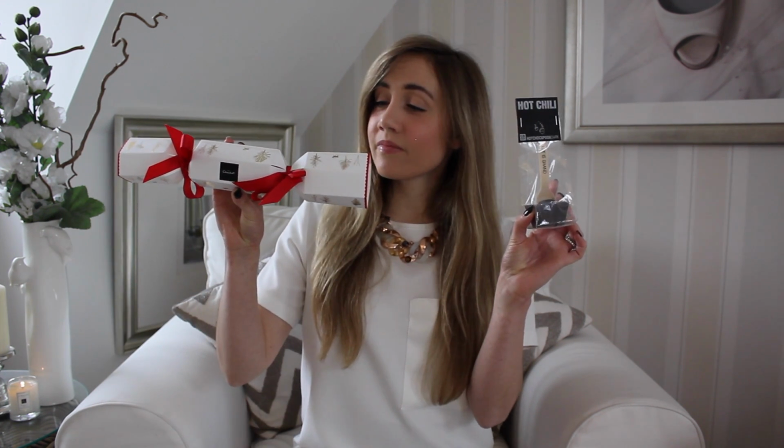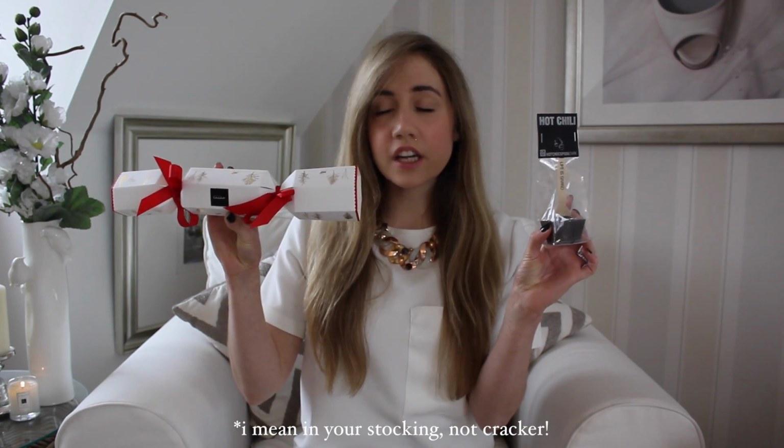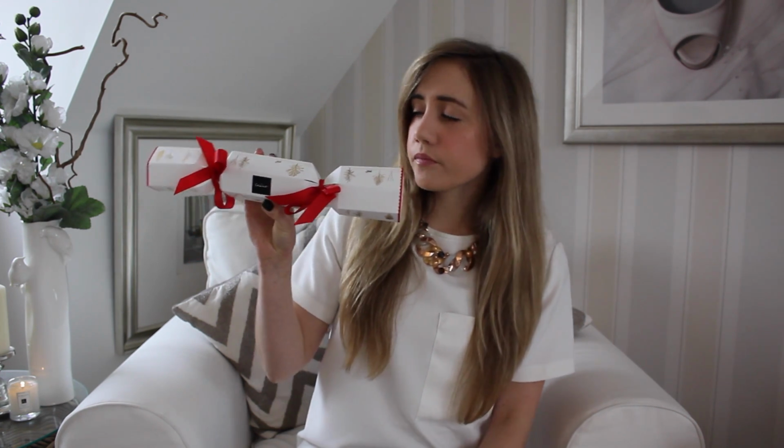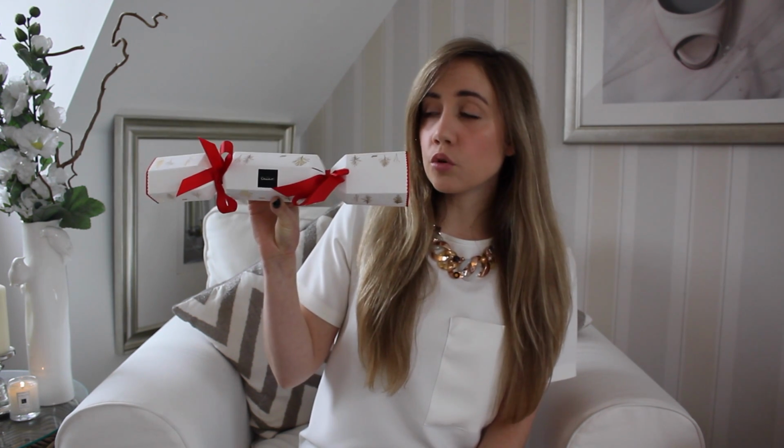So moving away from the scented homeware pieces and moving on to chocolate. Everyone has to have chocolate in their cracker, don't they? And I think that these are actually really nice alternatives to the usual chocolates you get. There's something a bit different. This is a cracker from Hotel Chocolat. It was £5, or if you buy 3 or more, they're £4 each. It contains 3 mini chocolates, as well as a party hat and a Christmas joke. Love that. That's a good one.